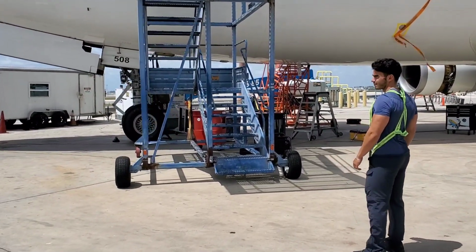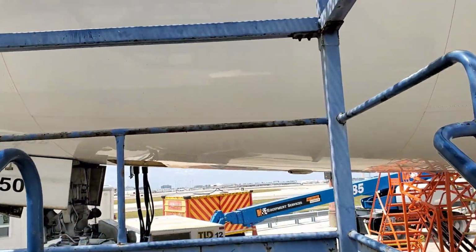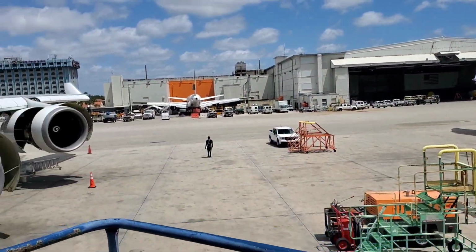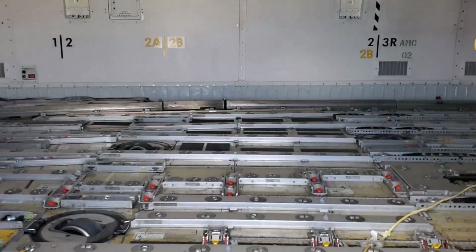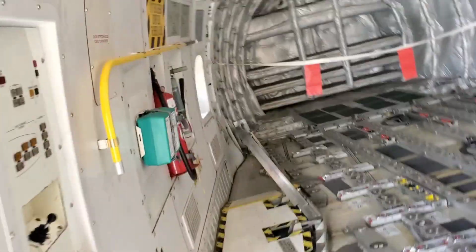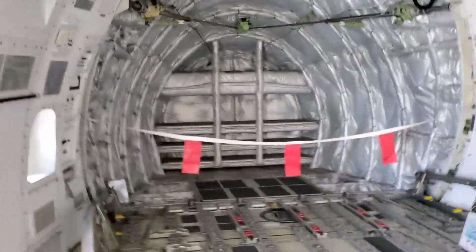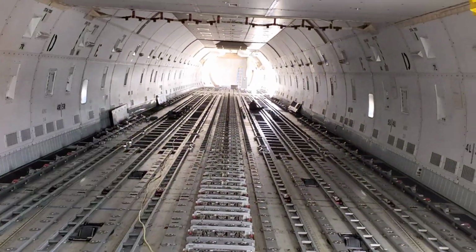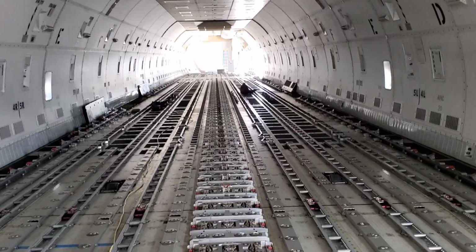Take a little walk. Let's go up inside the airplane. This airplane, I believe, is 1, 2, 3, 4 stories. Getting up here, a little bit higher. Okay, here we go. Whoa. Look at this, guys. It's like a spaceship. Put some lights on for you. Whoa, this is crazy. That's crazy. This is like a spaceship, guys.